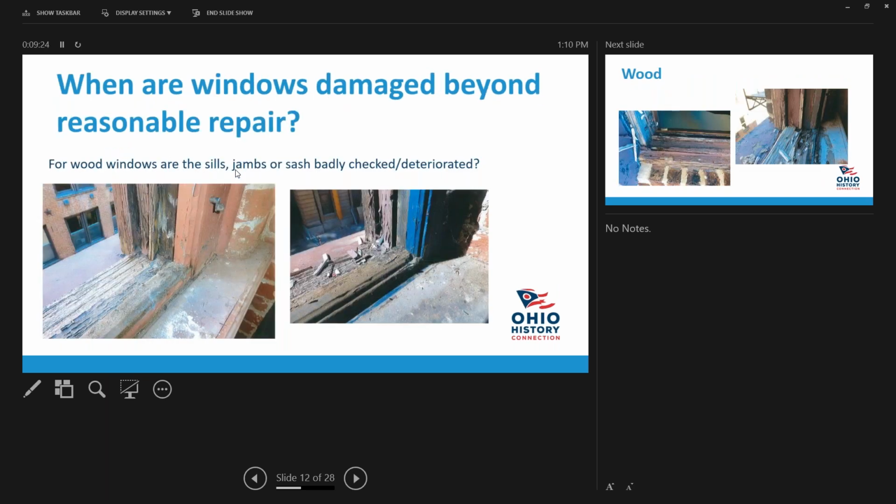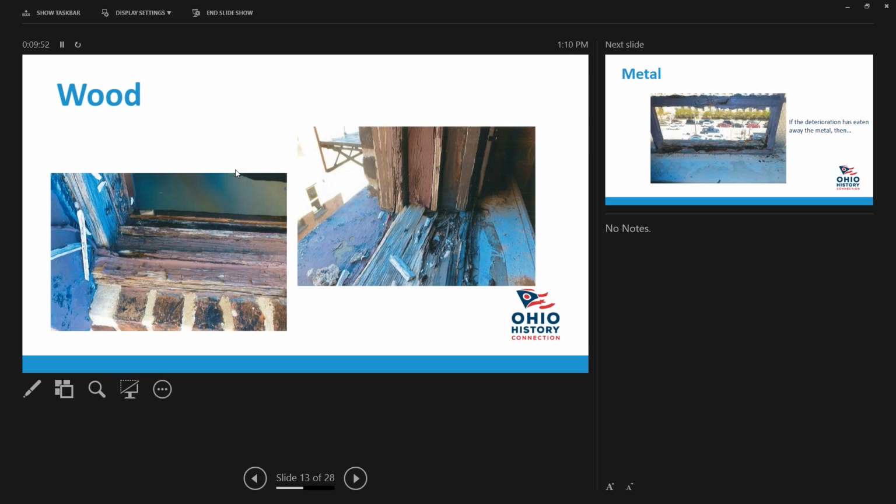When are windows damaged beyond reasonable repair? Because sometimes you've reached that point. You've done your best, you've tried, and they just need to be replaced. So for wood windows, are the sills, are the jambs, are the sash badly checked or deteriorated? I'm showing you some examples here. This is beyond the point of redemption for these little windows. Same goes here. I mean, you've actually got rot that is clearly visible. You've got super checked sills and jambs. And so really this has reached the point where repair is not reasonable. Probably could be repaired, but not to the point of reasonableness. And the standards just ask for you to try to repair them unless they are beyond reasonable repair.